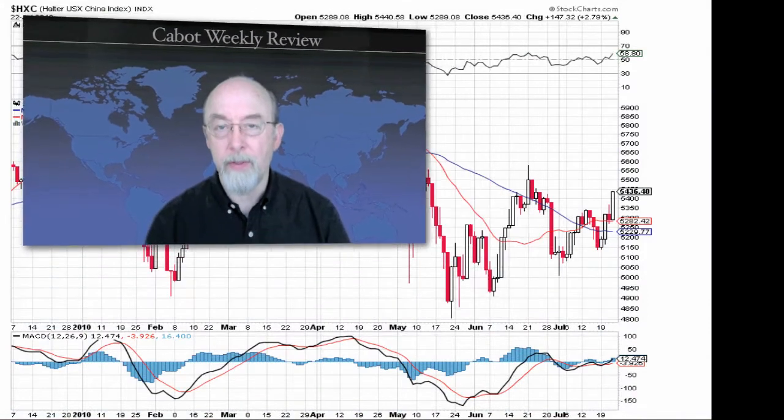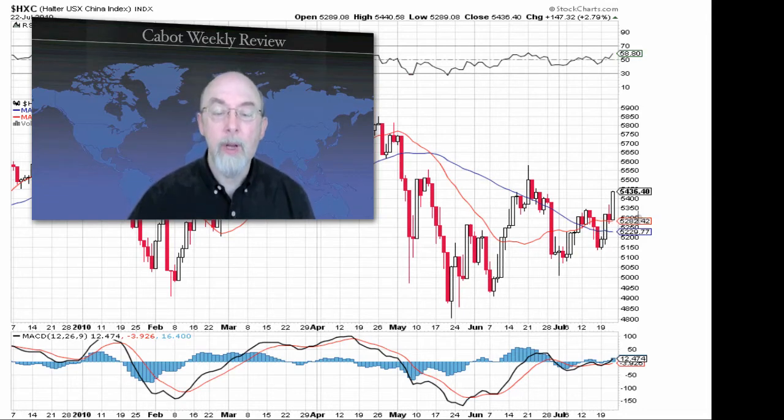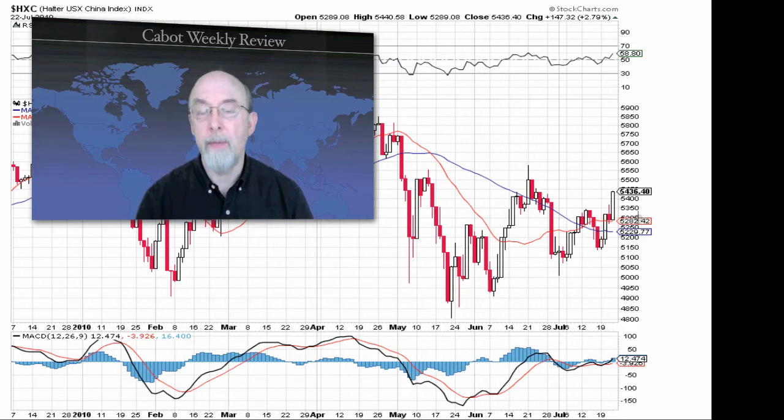Looking at the Halter USX China Index, which is the basis of the Cabot China Timer for the China and Emerging Markets report, we can see that the Halter has moved above its 25 and 50-day moving averages, but we need for this lower average to start moving up, to actually trend upward before we feel we have enough momentum to say that it's safe to move back into the markets.